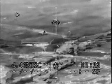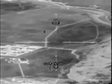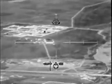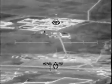ETA, we've got people walking out of the building right now, getting into vehicles, so we need to speed up the timeline if we can. We're going as fast as we can, crew. Roger that, we're going as fast as we can. Do you copy?